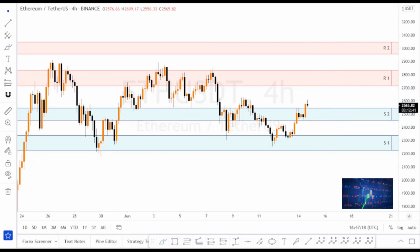So at this stage, the market looks promising on the lower time frame as well as the mid time frame. However, on the high time frame, as I said, we will have a real battle at around $48,000 and $45,000. For Ethereum, we will have a battle at around $3,000.